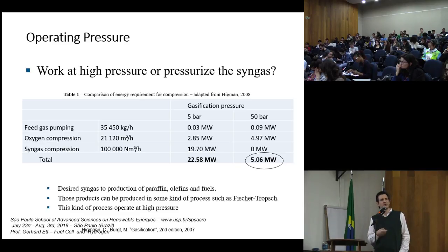This is the main reason that in electrolysis they also try to have hydrogen production at higher pressure. Because when you need to pump and compress the hydrogen to the tank, to the cylinder, you lose energy. And that is the reason that we have today electrolyzers with 60 bars pressure.